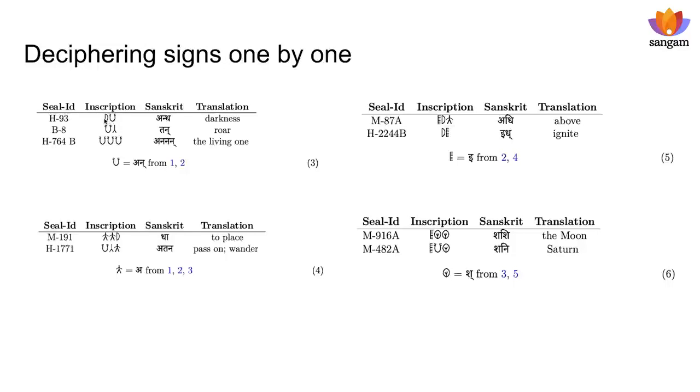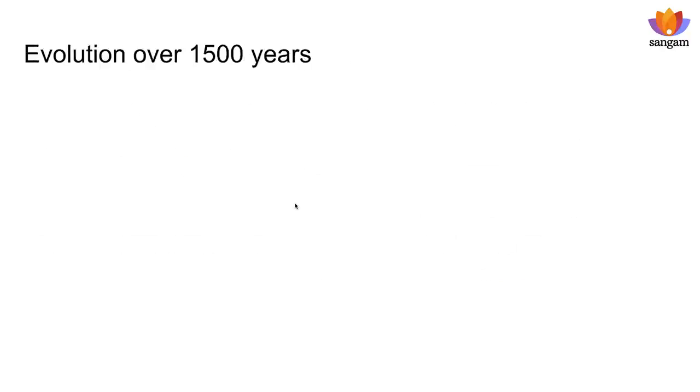So for example, here, using the and the, and using these three inscriptions, we figure out that this sign is un. And now you have the un and the and the, you can figure out that the person symbol actually is a. Now you have a and the, you can figure out this symbol is e, and so on. So you can proceed like that, and you do it one by one. The key is that you should only use the previously deciphered signs to decipher a new sign. If you see any number here that is greater than the next one, then it's a circular reference. Such a decipherment is not valid.